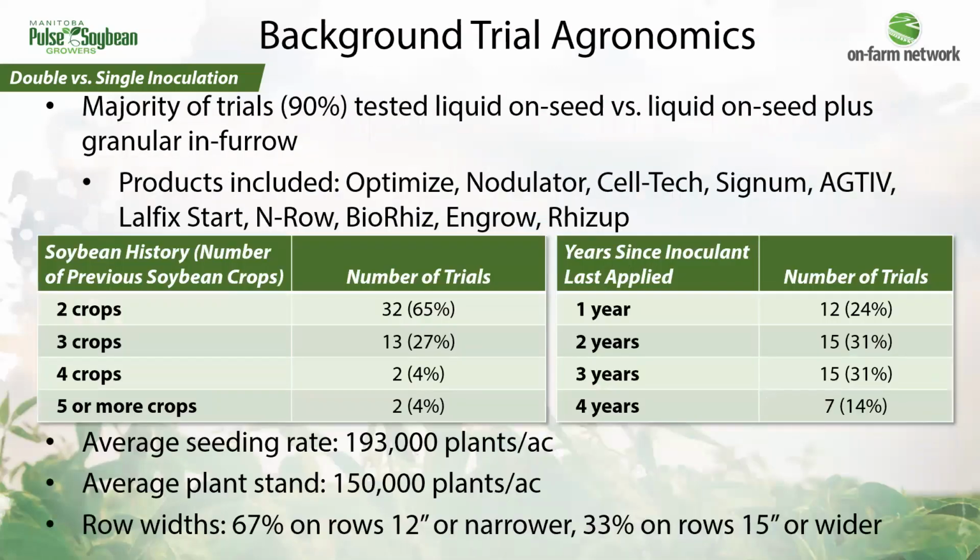As some background information on these trials, most of the trials have compared a liquid on seed inoculant to a liquid on seed plus granular in furrow. And then most of the trials have used Optimize, Nodulator, or Cell Tech, with a handful testing other inoculant products available. So there are 2 important factors to keep in mind as we review these results. The first is how many previous soybean crops have been in that field, and how many years has it been since the last soybean crop.